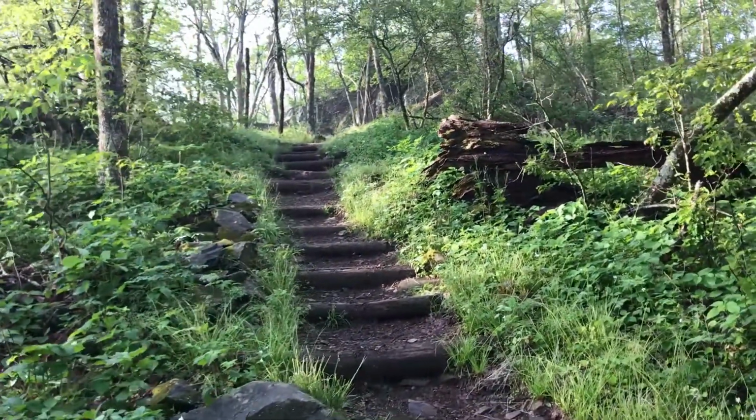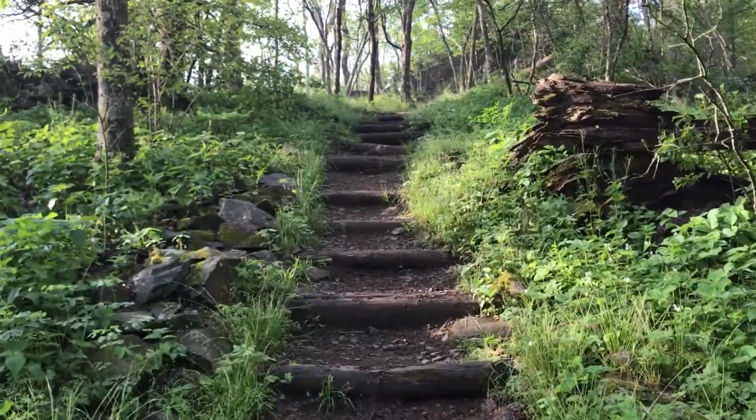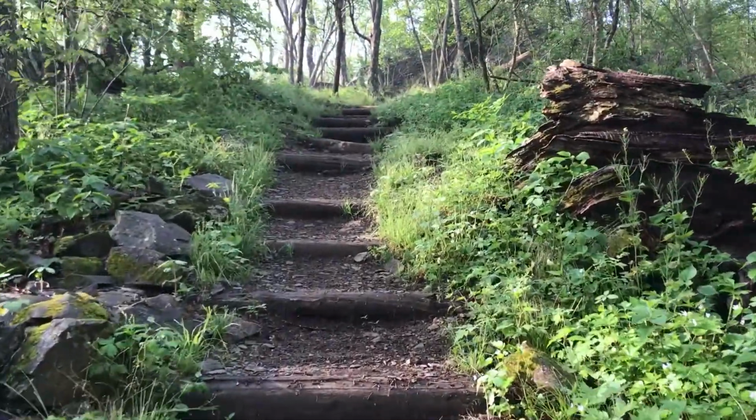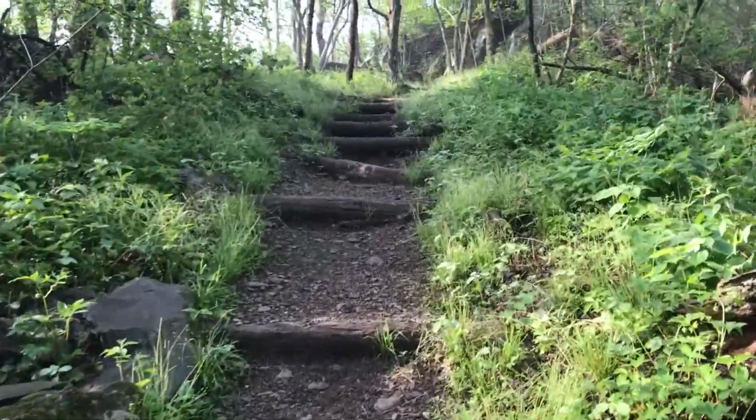We'll continue straight across up the stairs, and then after the viewpoints, loop around and come back north on the AT to that trail junction.